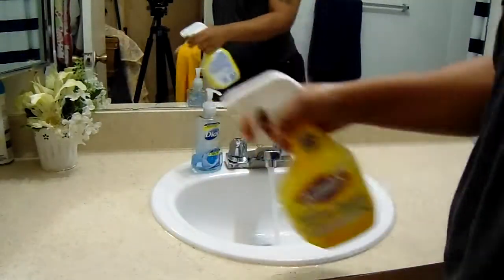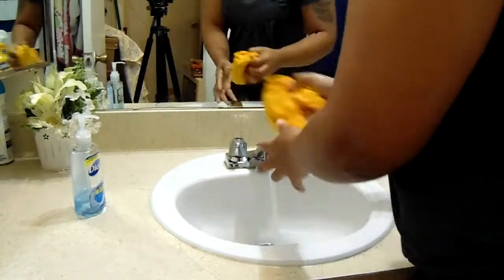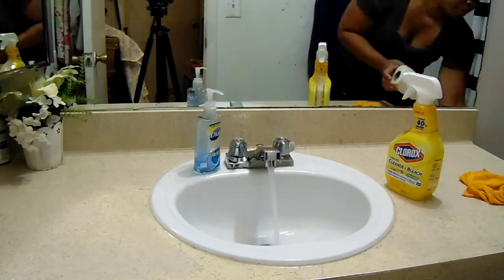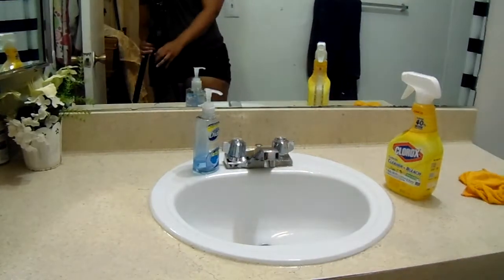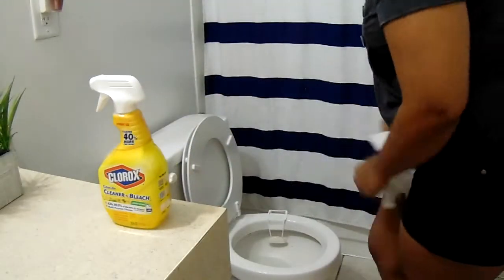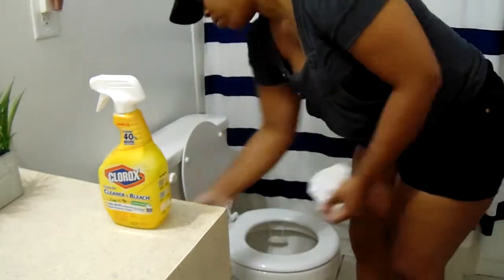Right now I'm cleaning the guest bathroom, the kids' bathroom. My kids use this bathroom all the time, and if I don't clean it, you'll see toothpaste on the countertops and things on the floor. So I have to clean up this bathroom every day. Not only is it their bathroom, but it's also the guest bathroom. So I make sure I clean this up.